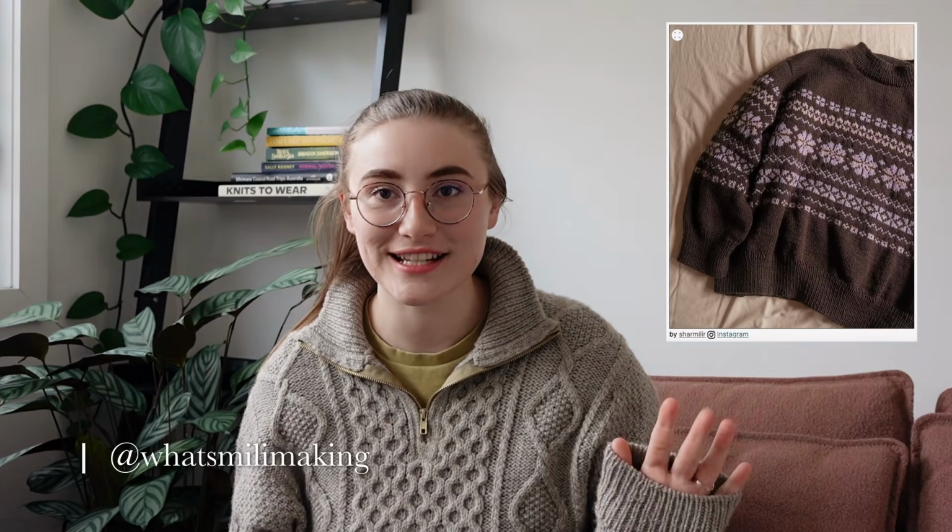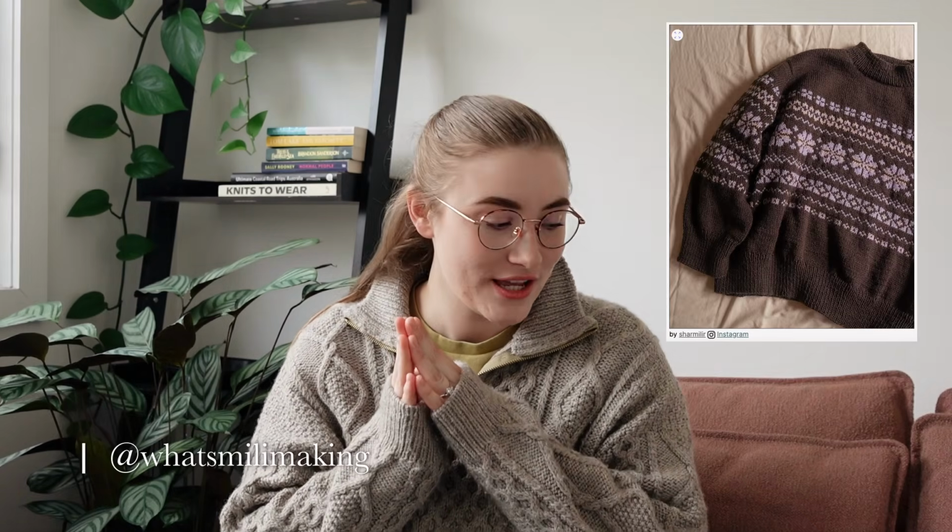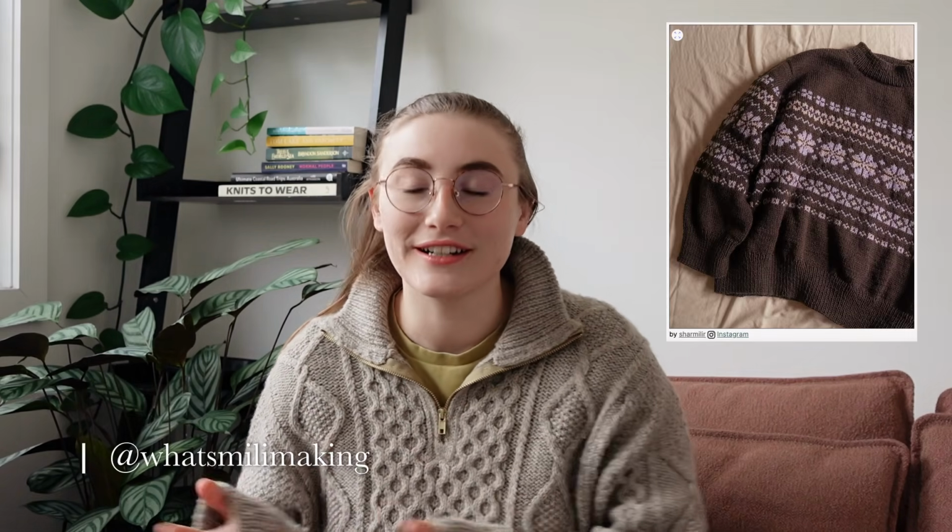I saw What's Millie Making, who is my biggest inspiration lately, making her Harriet sweater with a gorgeous chocolate brown and a pink and purple contrast color. And I can't stop thinking about the idea of using a brown yarn with the leftovers of the icy blue color I have for my Salty Days sweater. And I feel like it would be really nice to bust that from my stash.